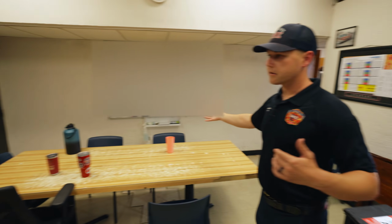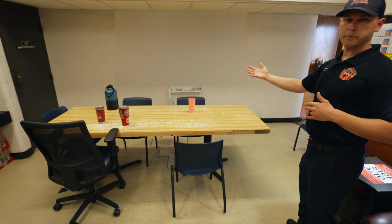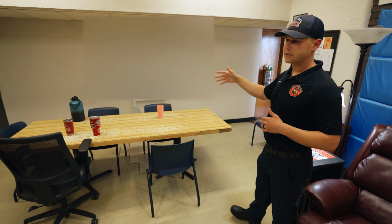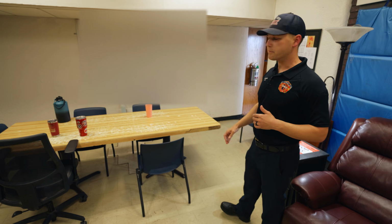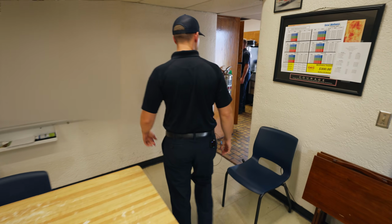And it's kind of like the new houses nowadays, just an open concept, because here's our kitchen table, or our dinner table. This is where we eat all of our meals, and this is where a lot of training happens as well. A lot of table talk discussions. A lot of problem solving goes on here at this table.